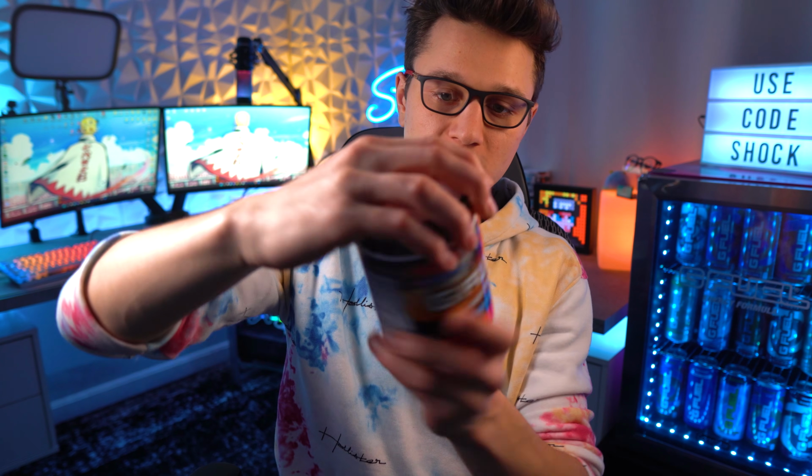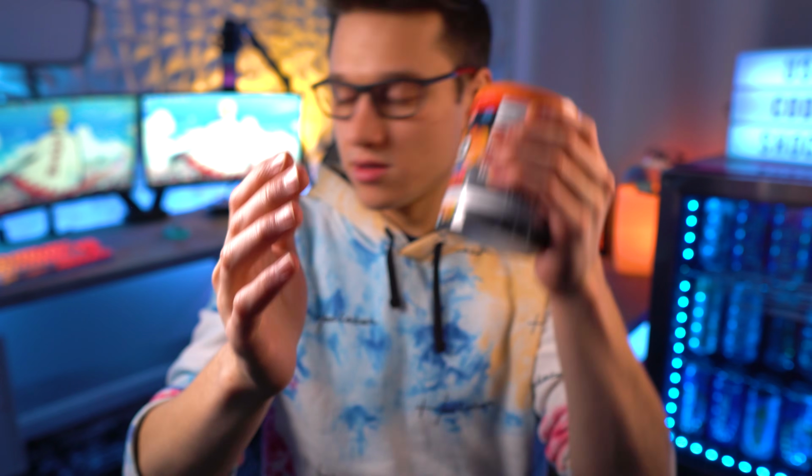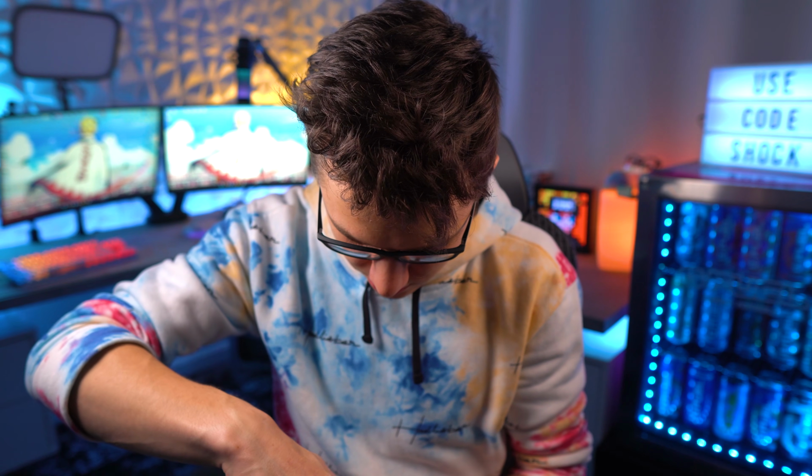Now we have to fish out this scooper somehow. Alright guys, I'm going to try to get this scooper by shaking the tub so I don't have to get my hands all powdery. Come on. Okay. I think I hear the scooper at the bottom. Oh, now I think it's at the top. Alright. Maybe not. Maybe. Oh my god, it's all the way at the bottom.